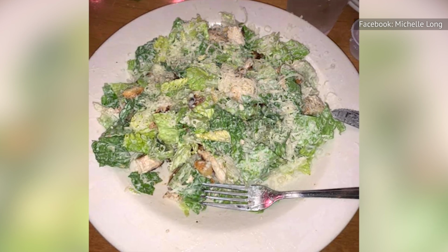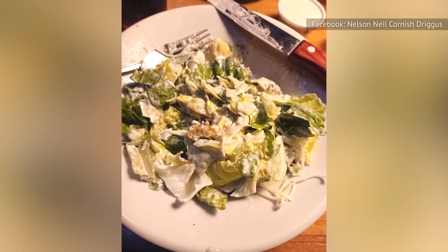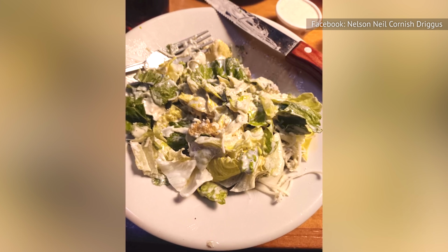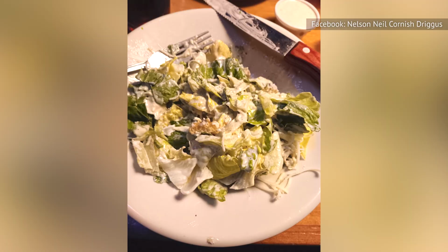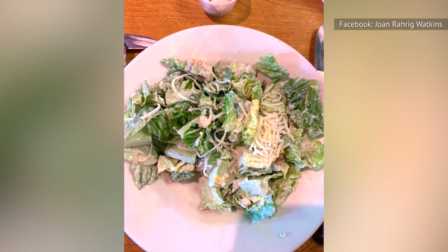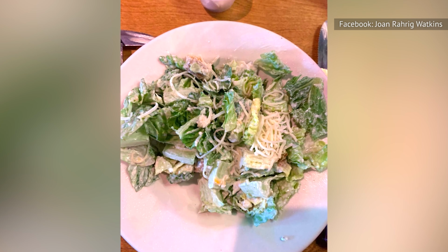Less than ideal reviews have mentioned a severe lack of croutons, while others have cited an overdose of dressing. On the other hand, though, plenty of reviews have been quite positive and mention healthy heaps of croutons. So, as it often goes with restaurant chains, the overall quality of the salad probably depends on who's working that day and how they're feeling.